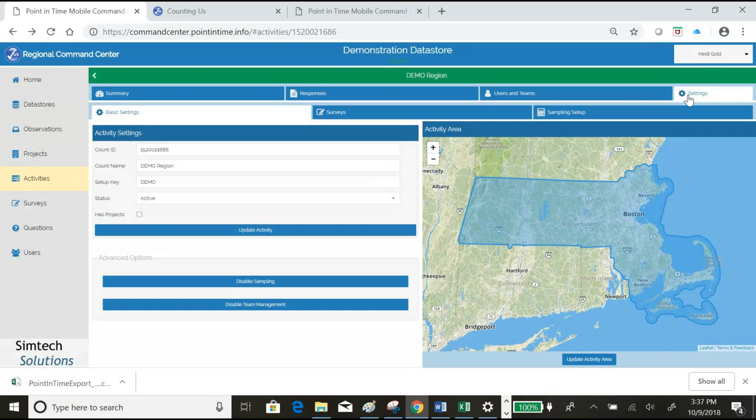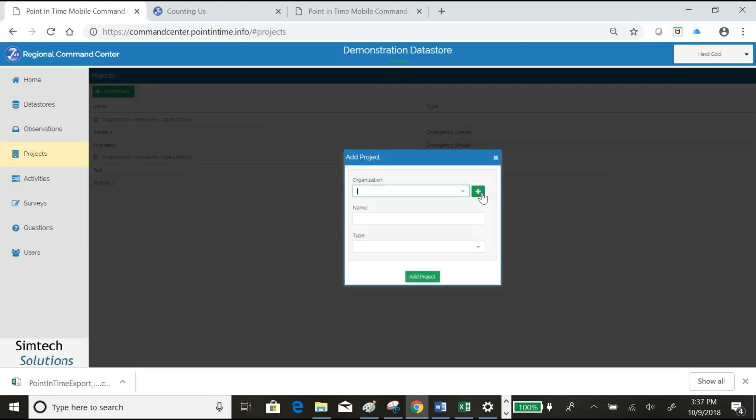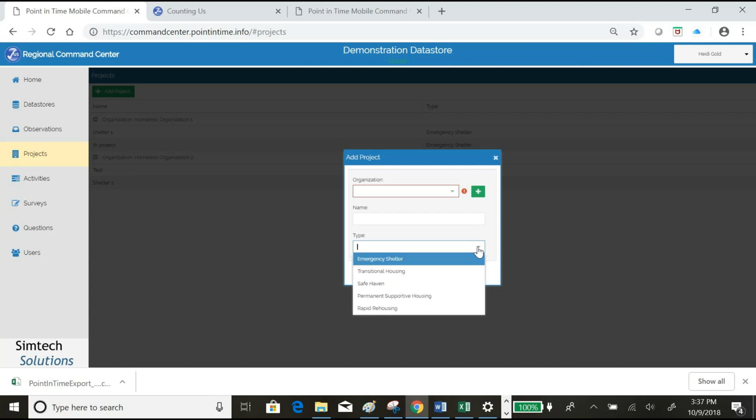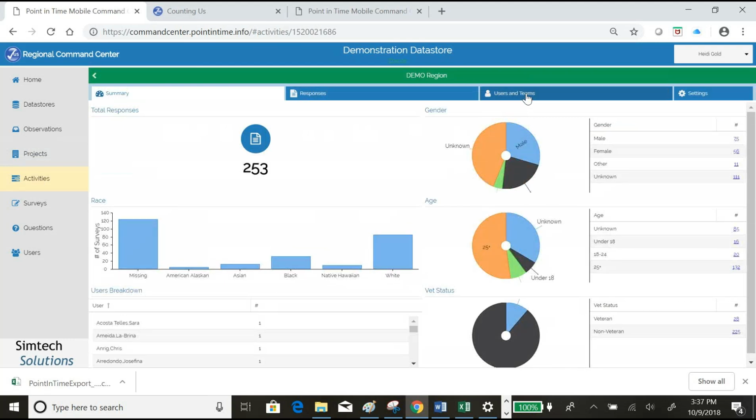Only the administrator will have access to this screen where they can change the status of the count, change the setup key, etc. If you are using the sheltered survey, you would go ahead and enter your projects here. And we start by adding organizations and then entering the projects and the project type. Because for sheltered surveys, you have to select if it's an emergency shelter, transitional housing, or safe haven. So we have those here as well. We did add permanent supportive housing and rapid rehousing as options so that it could be used for the housing inventory chart as well.